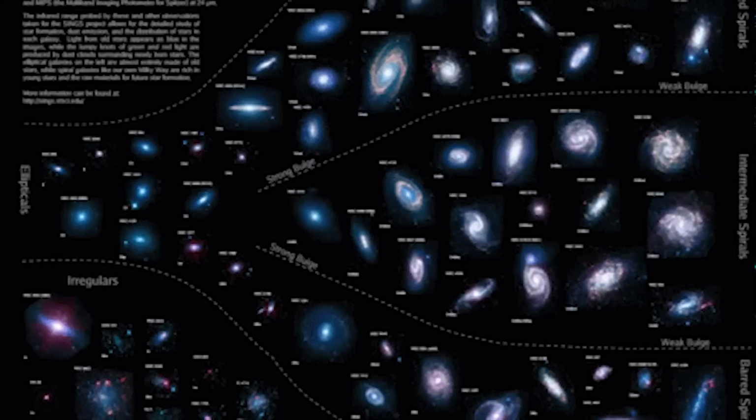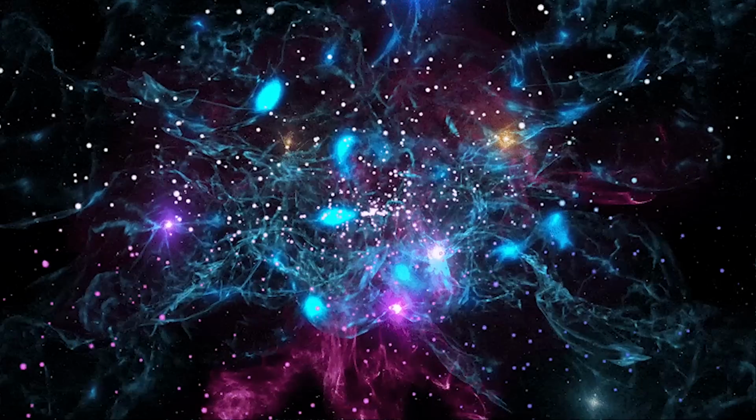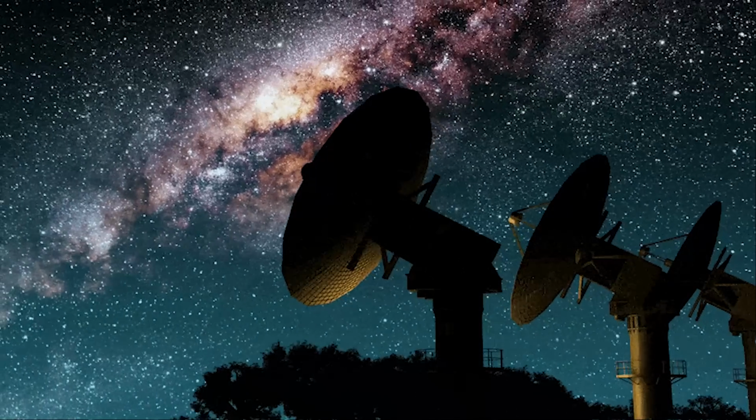The CEERS data will provide valuable insights into the formation of early galaxies. Astronomers are eager to explore the growth patterns of these celestial bodies, questioning whether they follow a steady, gradual progression or if their formation resembles the explosive burst of a firecracker.